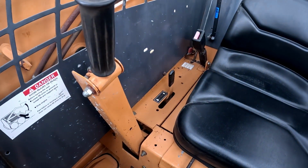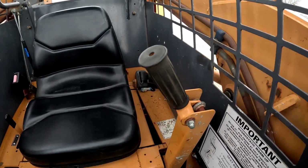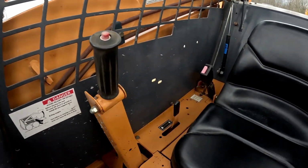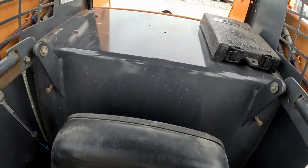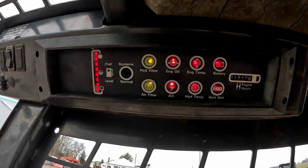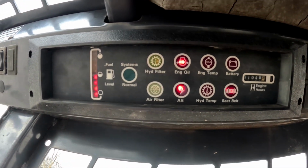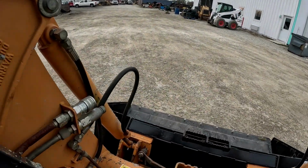Both of your operating control sticks are in very good shape. The handles are in good shape. They're not all tore up or chewed up. Little cement splatter there. Same thing. This one's in really good shape here. Your hand throttle. Even that gray paint back here is in really, really good shape. Here, like I said, 1,040 hours. The hour meter does work. Everything from back here looks good.